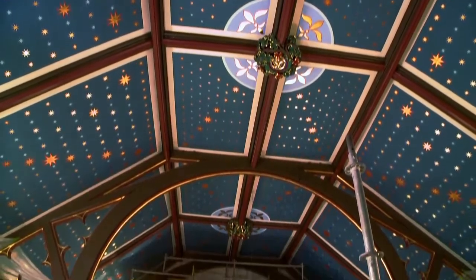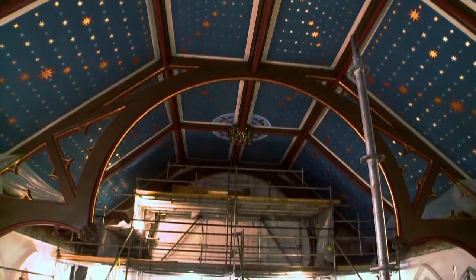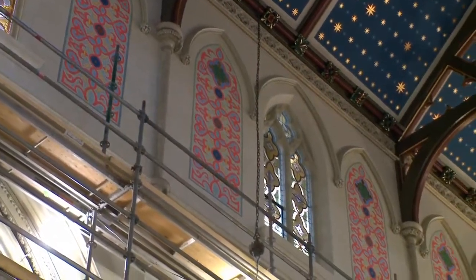A milestone in the restoration work has been reached. Thousands of stars now adorn the nave and the sanctuary of the cathedral. But there's still plenty to do. The side aisles and the walls await their new colors.